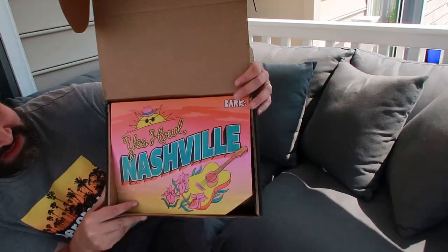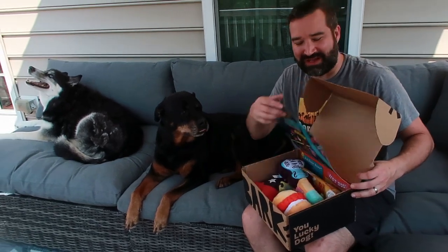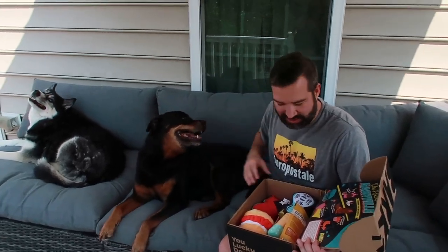They are themed every month. It's always different. I don't know what the theme is. This is for June. So what does that say? Yeehaw! Nashville. And that's funny because we just saw a Tim McGraw concert last night. So kind of fitting. And yeah. So this one loves the toys, that one loves the treats. I love how they are just decorated.